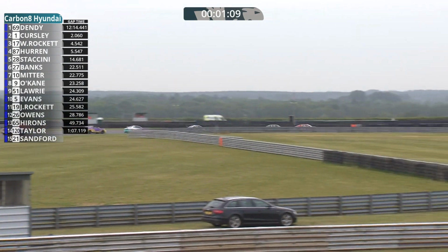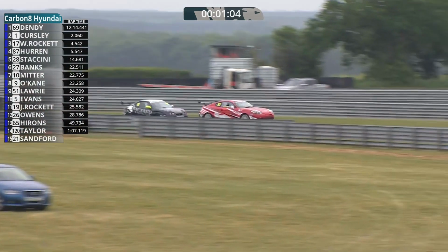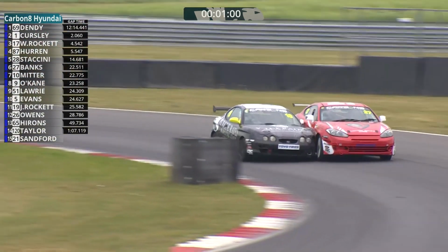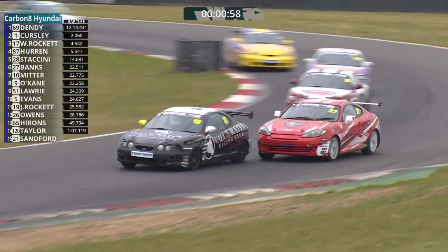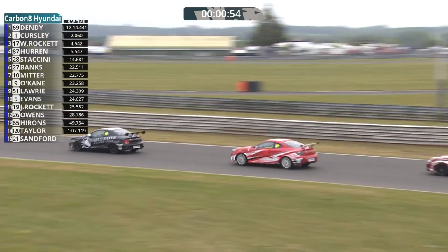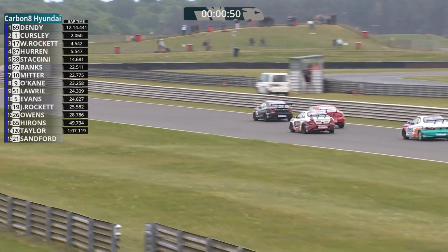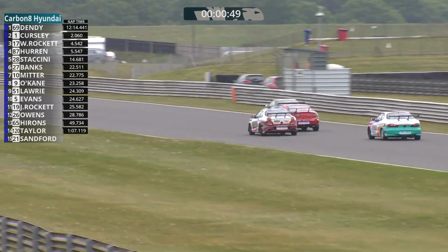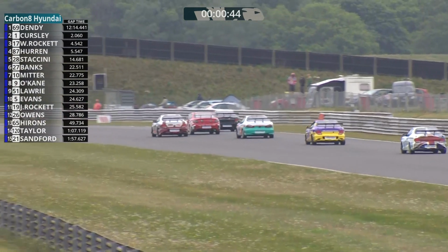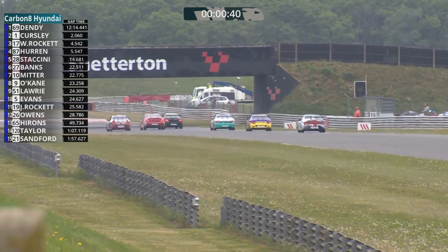Outside the top 10, we've got Johnny Rocket, Roger Owens, then it's Spencer Hirons, the navy blue number 65, in 13th. Then Becca Taylor and the 21 of Kevin Sanford round out the field as Matt Mitter attacks. He forces his way down the inside at Williams. Here comes Eddie O'Kane. Banks has lost momentum there. As a result, they see a bit of damage to the left rear corner of the white and maroon O'Kane Irish Foods car. They're going to be 3 wide under the bridge if they play their cards right.